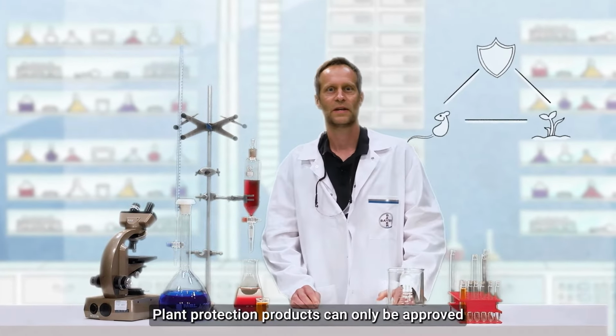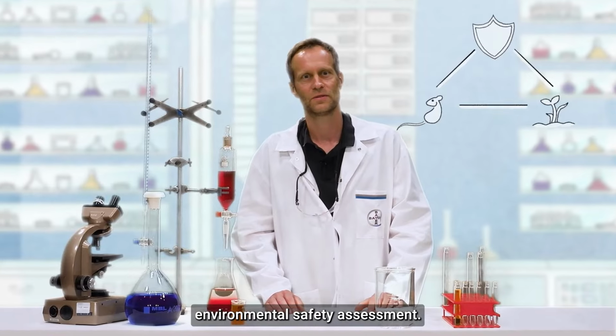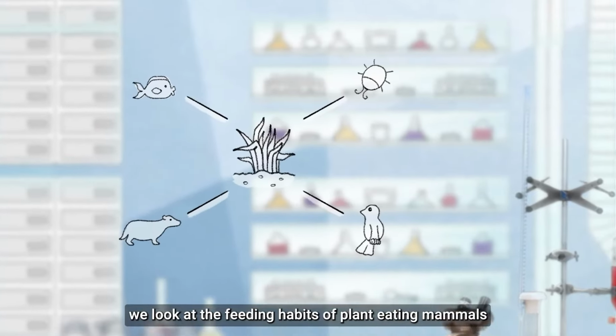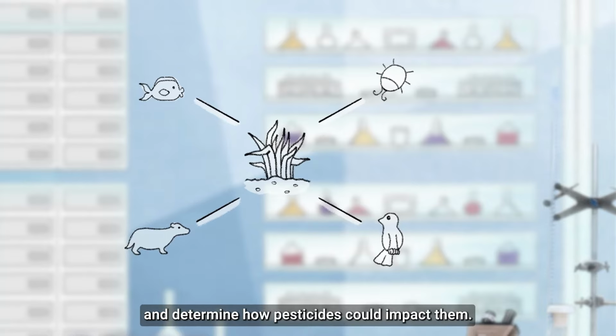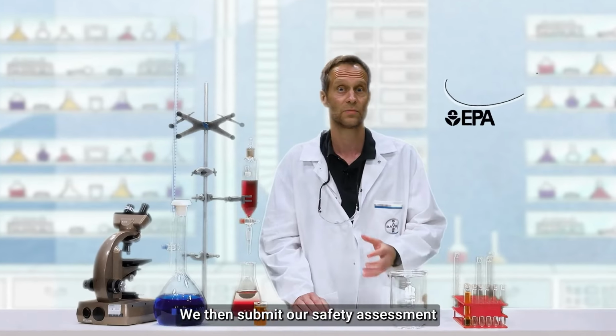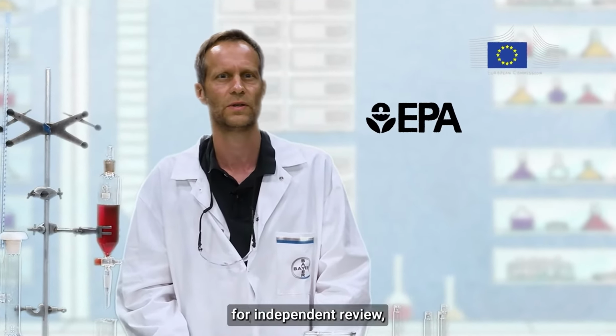Plant protection products can only be approved for use after extensive environmental safety assessment. For example, we look at the feeding habits of plant-eating mammals and insect-eating birds and determine how pesticides could impact them. We then submit our safety assessment to national and international authorities for independent review.